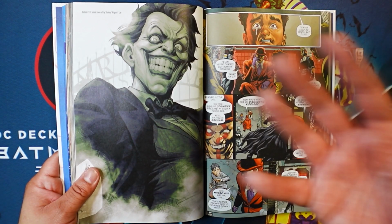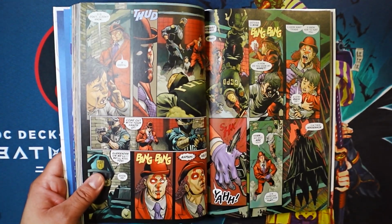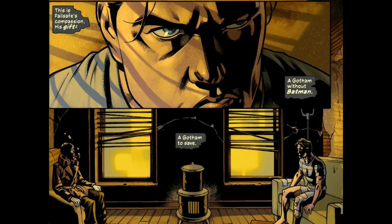And so, paper quality is matte. The art is, like I said, really good. Some parts really stand out. Like, dude, this is a perfect screenshot. So, I wish it came with the glossy paper, but it's fine nonetheless.